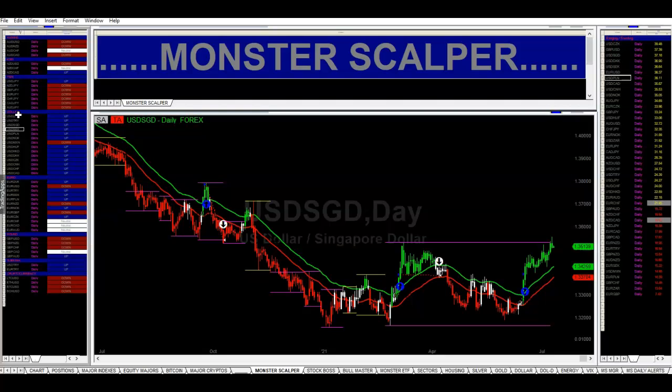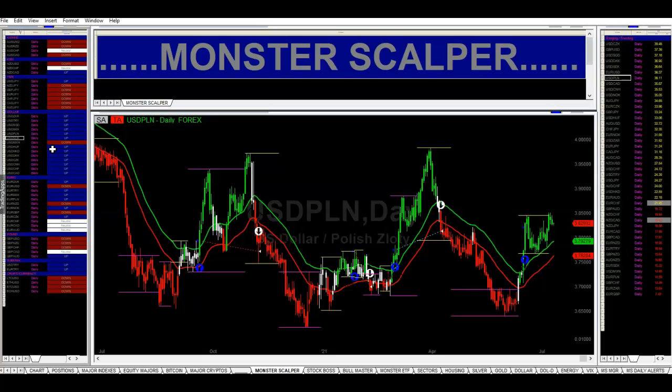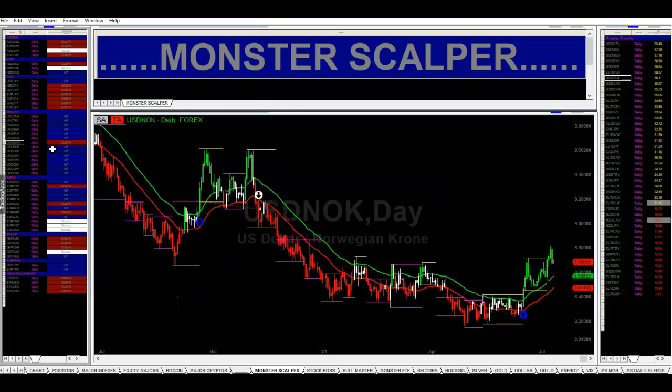USD SGD, I had the buy signal here. All right, price is moving up nicely. This looks good. We've got resistance right here though, so we've got to get above resistance. All right, USD SEK, that's trading between support and resistance there. USD PLN, trading within support and resistance. So we don't have a lot of big moves to the upside.